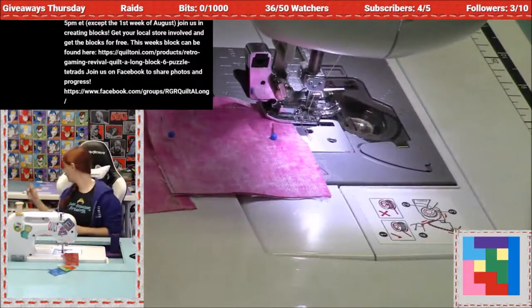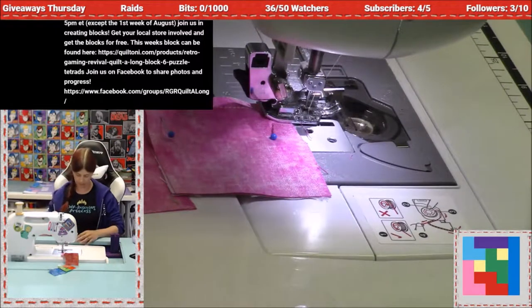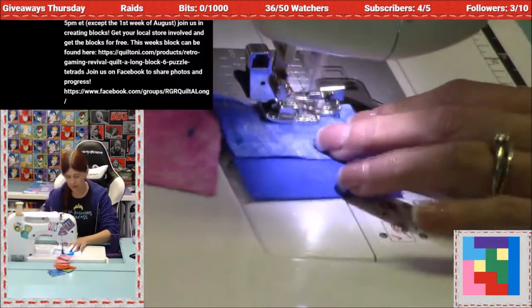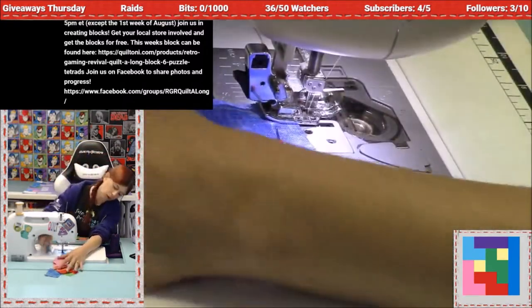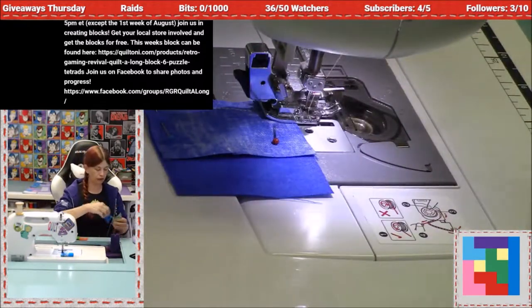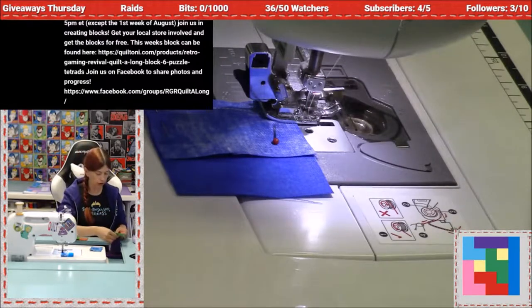There we go. All right. And reach back. So this is the first pass. Whenever I'm sewing and quilting, every time I go through and I sew all the pieces and all the rows, I call that a pass.